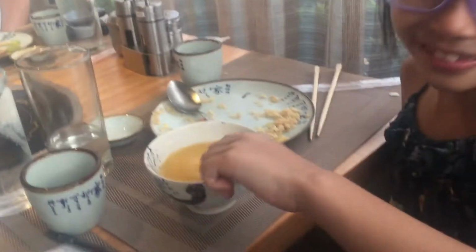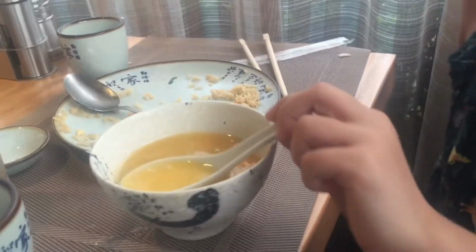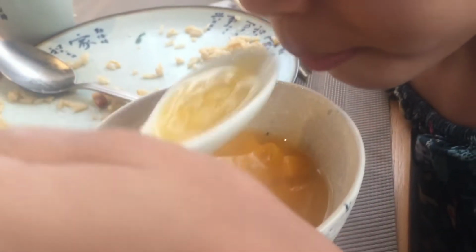Again, video? Yeah, say ni hao. Ni hao. Okay, hi. I'm trying this. It's good. Yes. It's yummy. Yes. It's tasty. What are you eating? I think it's like a mango and there's sago.